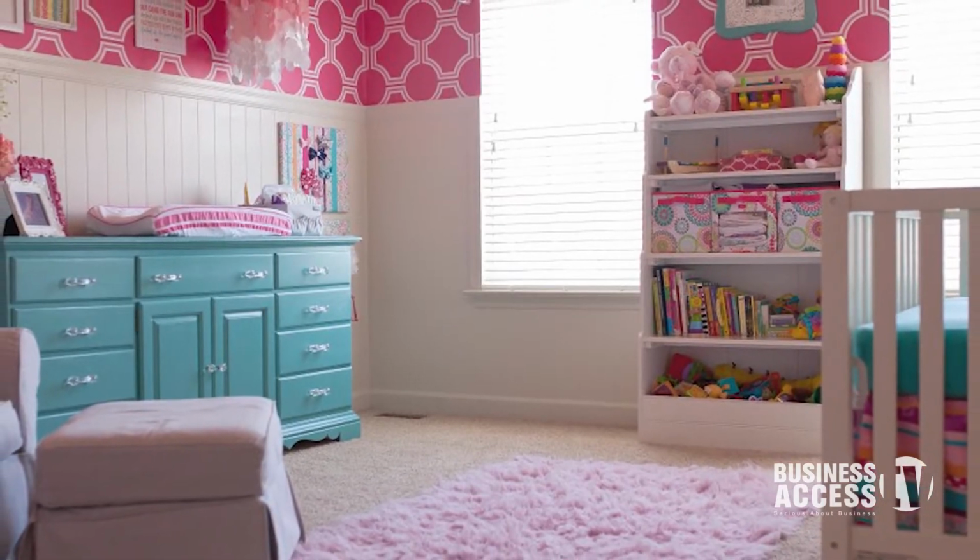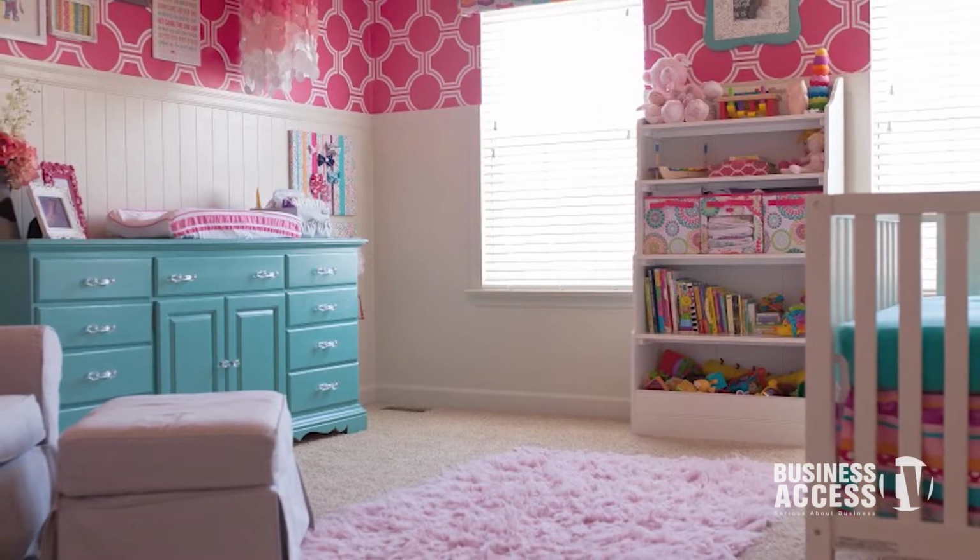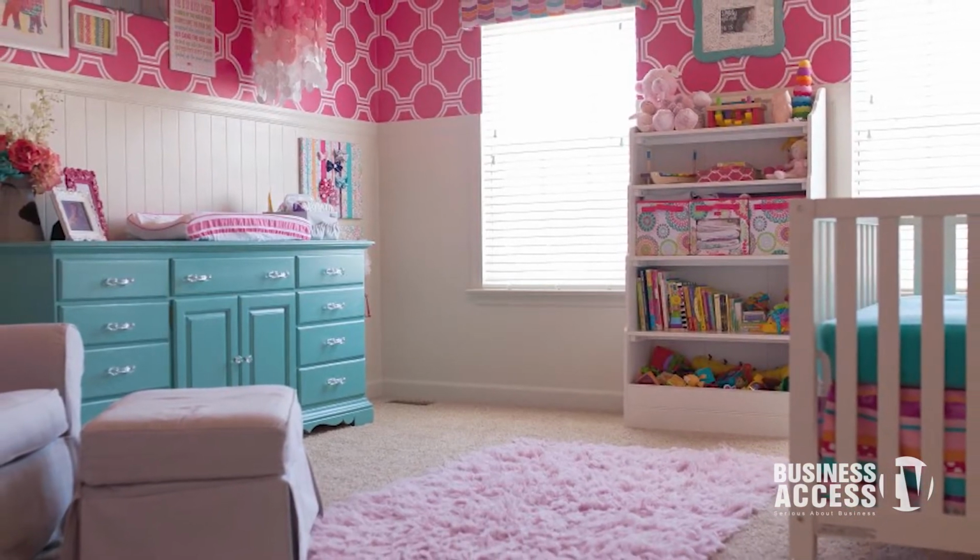Another concern that we had is designing on a budget, because we don't want to spend a whole bunch of money on this. Kids grow out of stuff so quickly too. We don't want it to be dated too quickly, that by the time she's 2, it's looking like a little baby's room. Yeah, that's definitely a real concern.